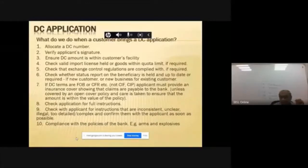If you say $100,000 now with this LC it will exceed, it will go up to $110,000. So in a scenario like that you have to get the approval. I mean, written approval from the respective account's relationship manager.